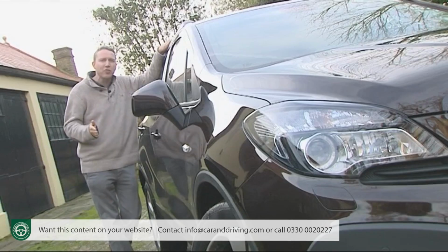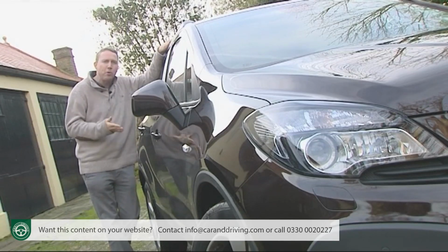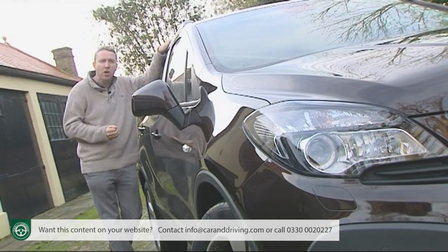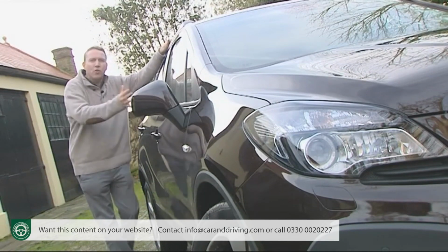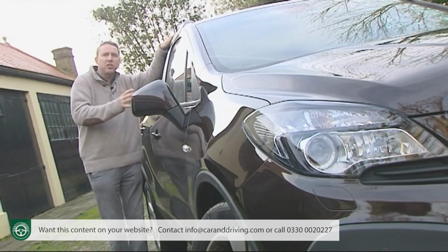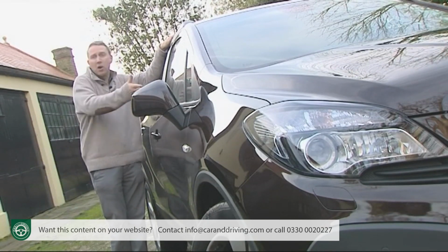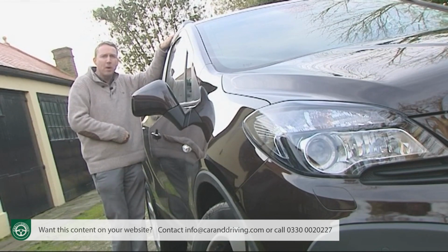A diesel Astra Family hatch with the same 1.7-litre 130 PS CDTI unit you'll find in this Mokka will also cost you £1,500 more. And again, you'll find that same diesel engine fitted to the much smaller Corsa Supermini, where it costs you, well, around the same as an equivalent Mokka.